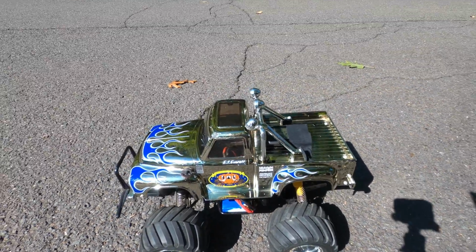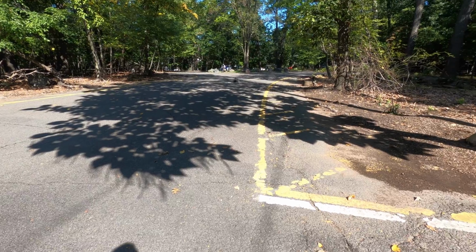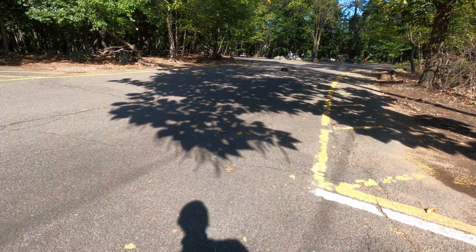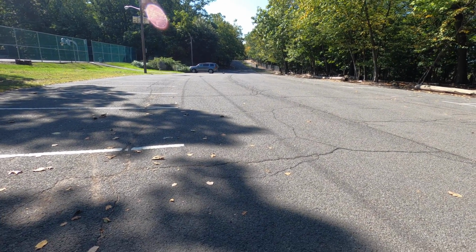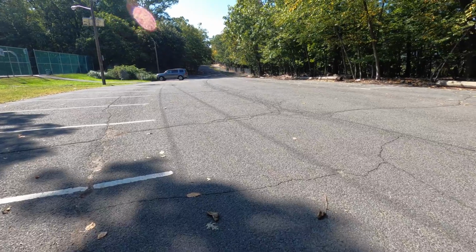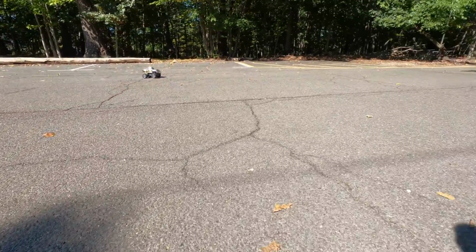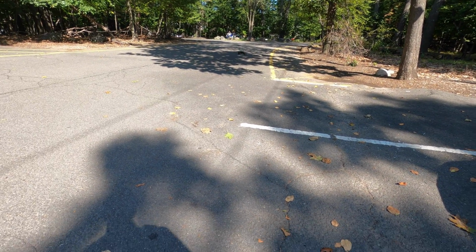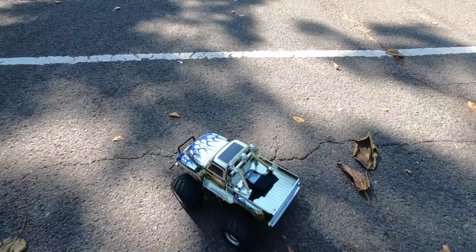Alright guys, there she is. I got the GPS meter on. Let's see what she could do. This is a Dynamite 20 turn. It looks pretty slow. That should be good enough. Looks like a beauty though. See what she got.